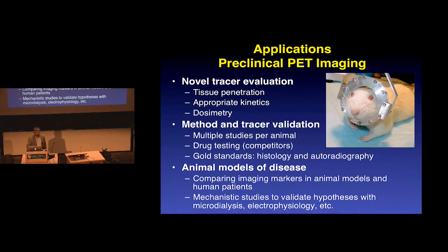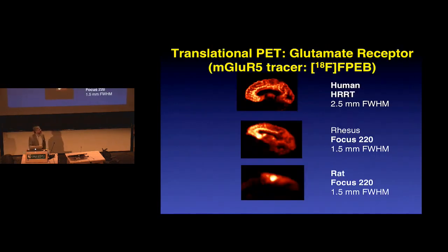But when we do translate, here's examples where you could use the same tracer across species. A tracer of the glutamate receptors, the metabotropic mGlu-R5, where we can study that in humans, and that's a PET image. It's really good quality. We can study in the rhesus monkey, or we can study it here in the rat.